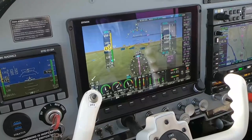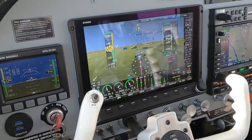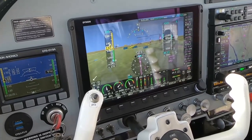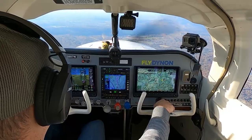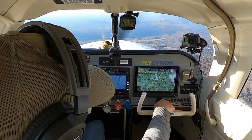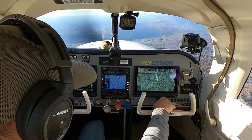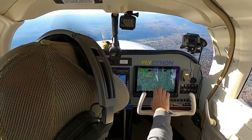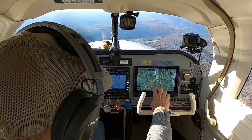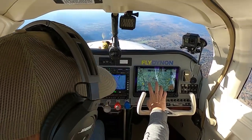Got no traffic in the area. I'm just surprised, like, where is everybody? I know it's actually Wednesday, so maybe that's part of it. We're 23 nautical miles away, and we're gonna be going downhill soon here. Got no traffic. Surprised that the flight school, Take Flight Aviation, is not crazy busy this morning.